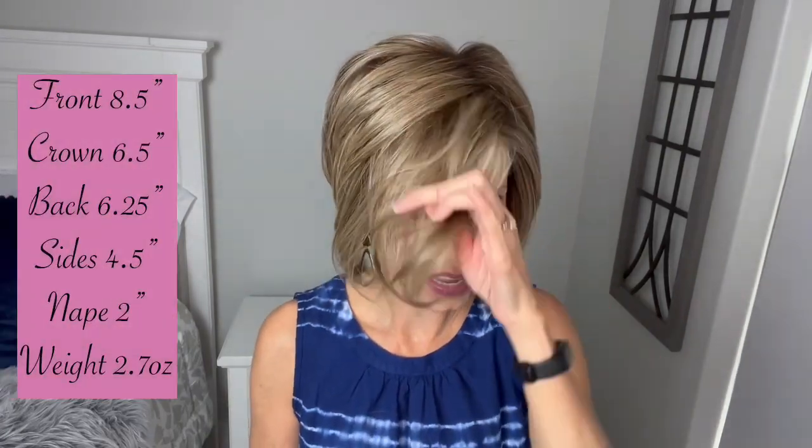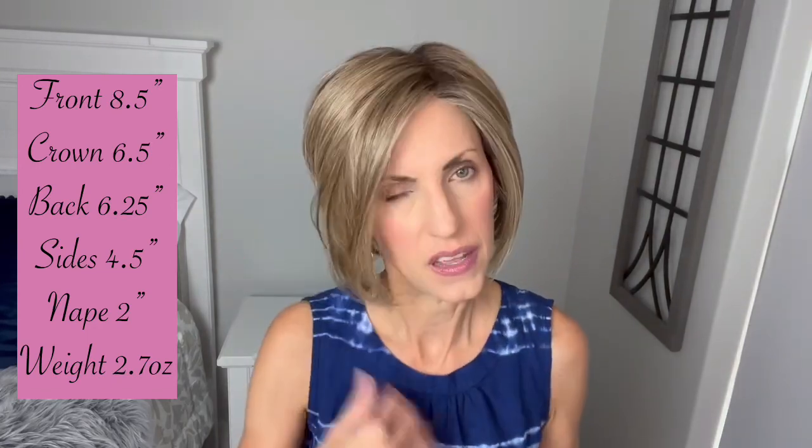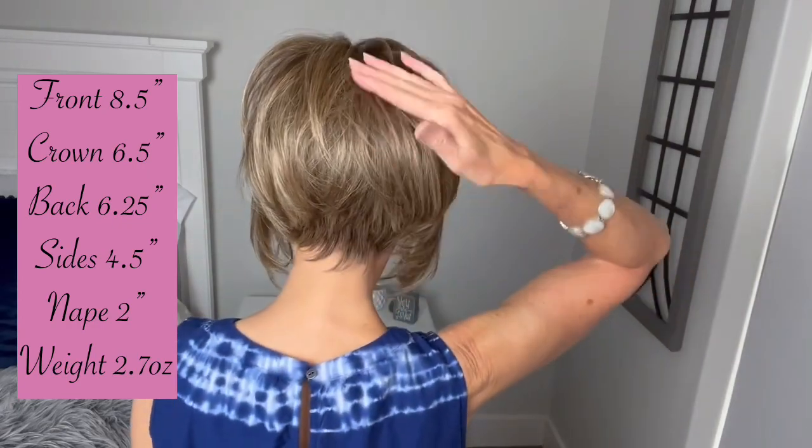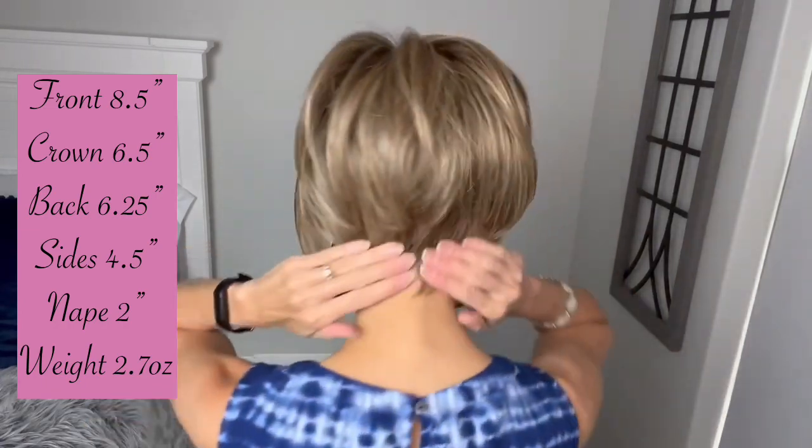Okay, so measurements for Boudoir Glam. We have an 8.5-inch layer here in the front that could be shortened. I think the way it's cut, it's lending itself to shortening that bang if you want to, so I think that could easily be accomplished. At the crown, she has 6.5 inches. The back has 6.25 inches. She has 4.5-inch sides, and then she has a 2-inch nape. With this hand-tied cap, she's super lightweight at 2.7 ounces. So I will pop her off and we can look at this new Luxe Light Cap.